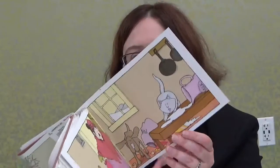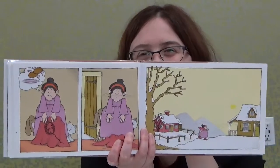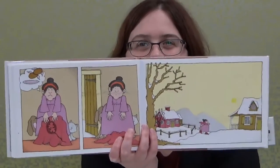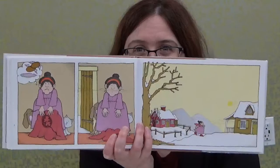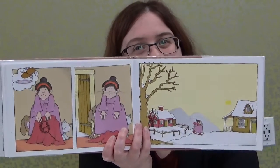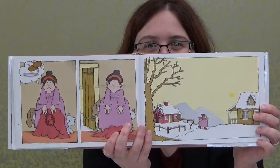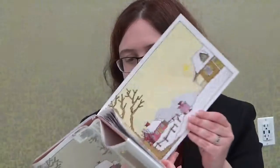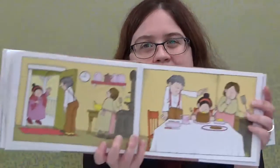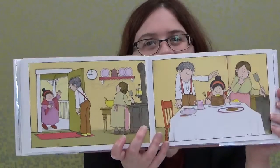So it looks like she's very sad now. Bye-bye, pancakes. But wait, she smells something. And it smells like it's yummy. So she goes back out to the house next door. It looks like the neighbors are cooking pancakes. And they're letting her eat some.